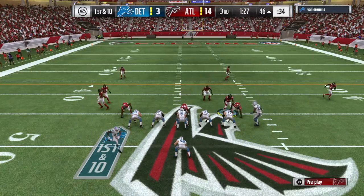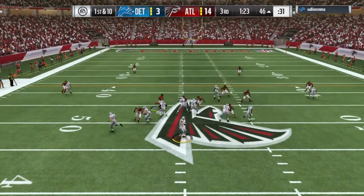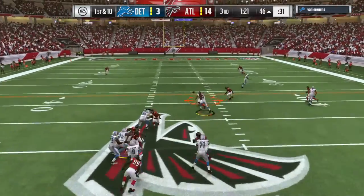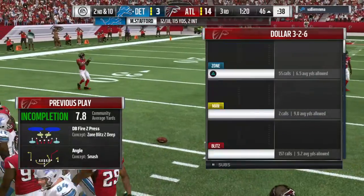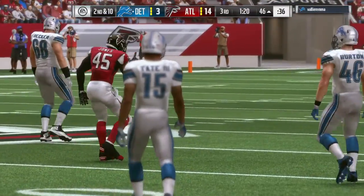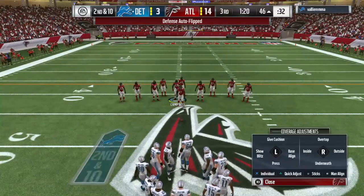Pick up there as that extends this drive. And they're going to hurry back to the line now. To throw is Stafford. He couldn't quite hold it. Got hit. Ball pops out. Incomplete. One of the best routes, one of the favorite routes of any play caller.